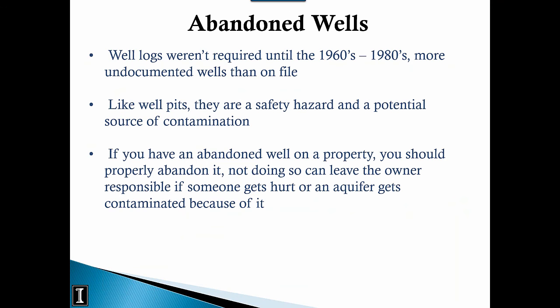Same way with abandoned wells. So especially in the country and rural areas, even if they have a nice new constructed drilled well, there's probably an old well on the property somewhere if the farmstead's been there very long. And, at least in Illinois, we started requiring well logs from drillers in 1968. In some states, like New York, it wasn't until 2000. So any well drilled before that may not be on file.